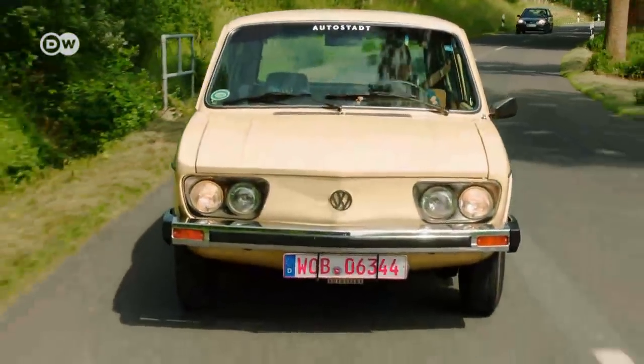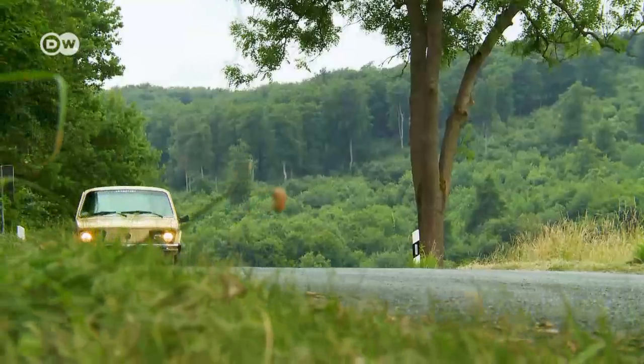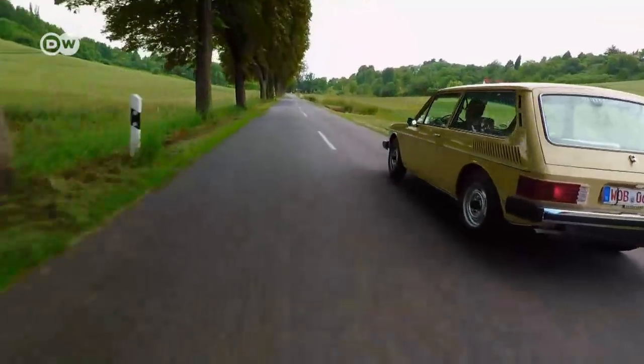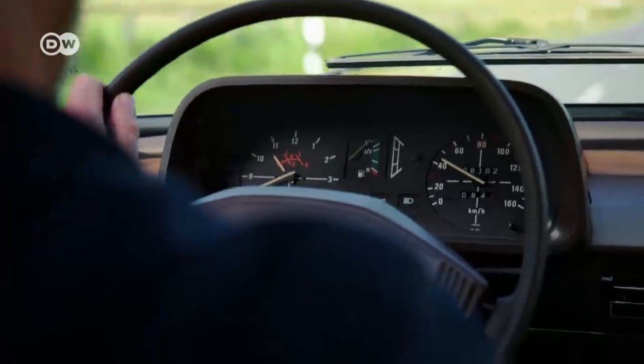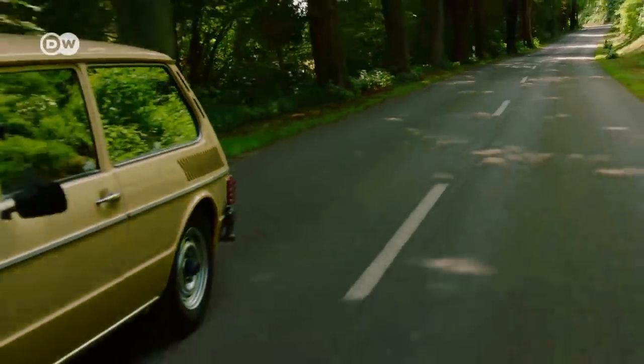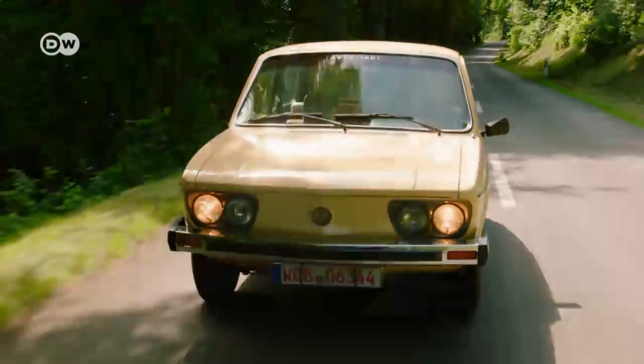But its predecessor outlived it. While the VW Brasilia was discontinued in 1982, the Beetle continued to be manufactured in Brazil until 1996. It was succeeded by the South American take on the Golf, which remains the most widely sold car on the continent to this day.